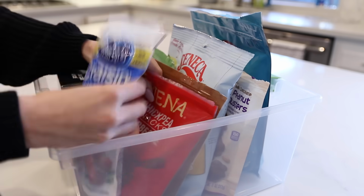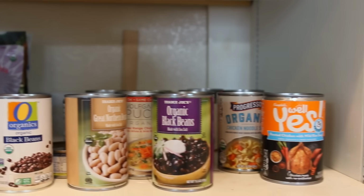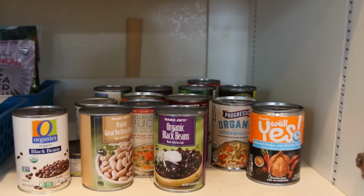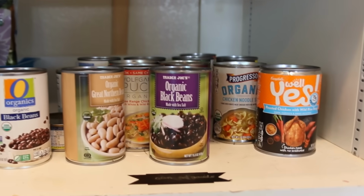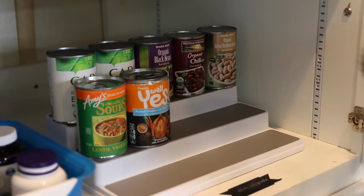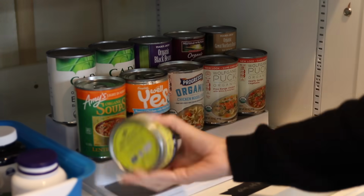One particular pain point item in a lot of people's homes is their canned goods. If they're all on one level plane, you're not gonna be able to see everything you have. So what they recommend here was a tiered can organizer. I was able to find one on Amazon, and I have to say, I really like having this. It makes it a lot easier to have an inventory of everything I have.